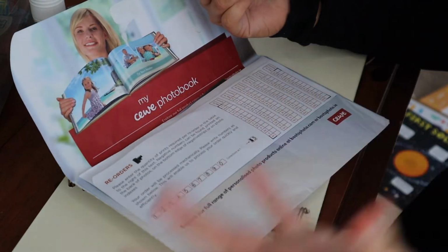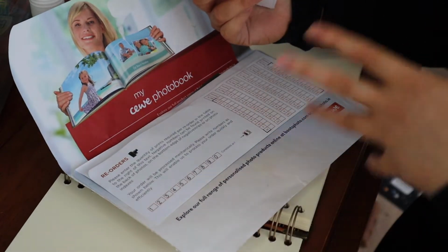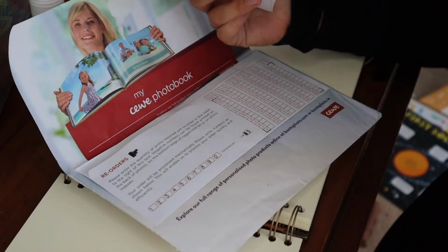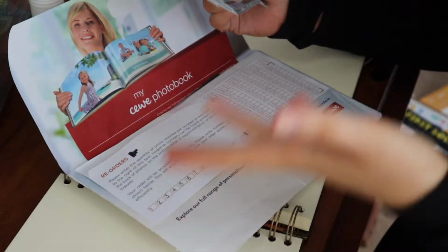I should probably think about that before, because obviously I've only got a limited amount of pages and I've also got Scandinavia to do. So yes, I'm going to think about what I want to do and then I'm going to talk you through it and let's get creative, guys.